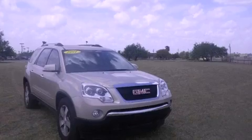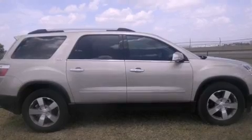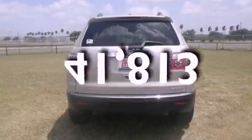Features include third-row seats, heated seats, cruise control, leather seats, variable valve timing, front fog lights, tinted glass, dusk-sensing headlights, air conditioning with automatic climate control, and this vehicle has less than 42,000 miles.